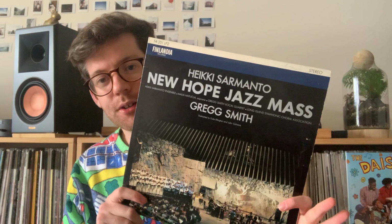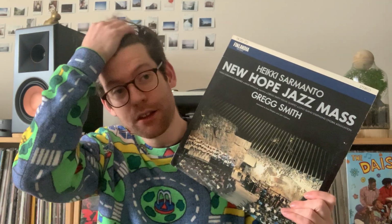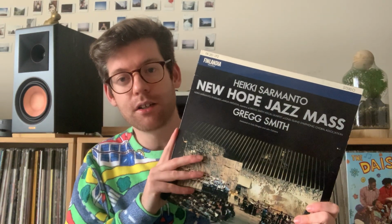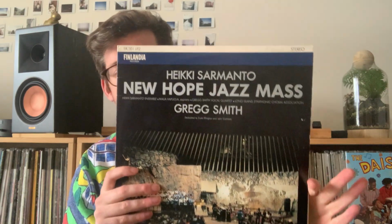This was one that I found really weirdly cheap, and in a record store that shouldn't have had this at all. Usually it's full of $1, $2 records, but yeah, I found this, which was super cool. If you know this, it was compiled on, I think it might have been the Spiritual Jazz World one, or one of the Spiritual Jazz comps. It was comped on one of them. This is Heikki Sarmanto's New Hope Jazz Mass.